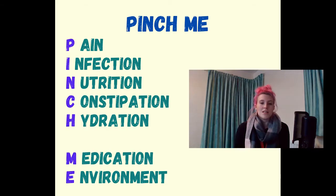So if we think about Barbara with our PINCH ME mnemonic, P stands for pain. Is she in any pain? Does she have any injuries? What are the results of her fall? Does she have any fractures or small wounds? Any other causes of pain that she might have? Abdominal pain, constipation, those sorts of things. Infection, this is I. So we need to look into that productive cough and the strong smelling urine.